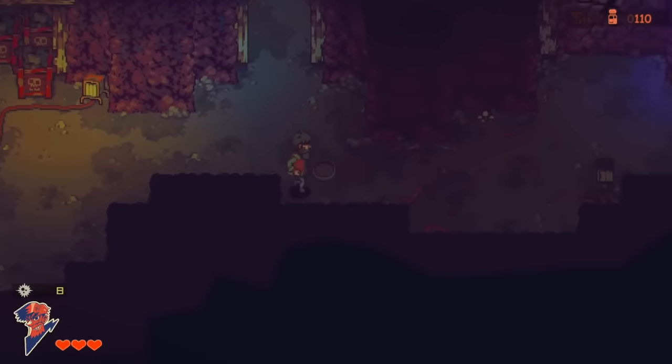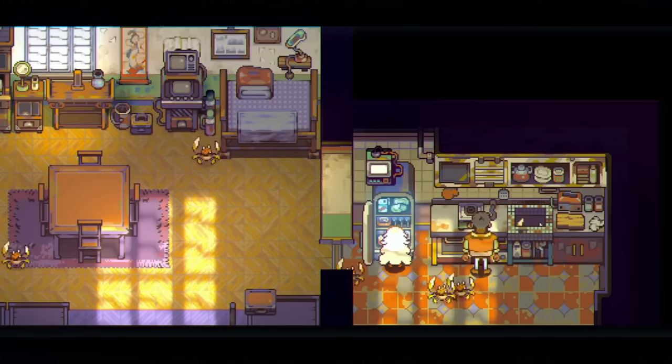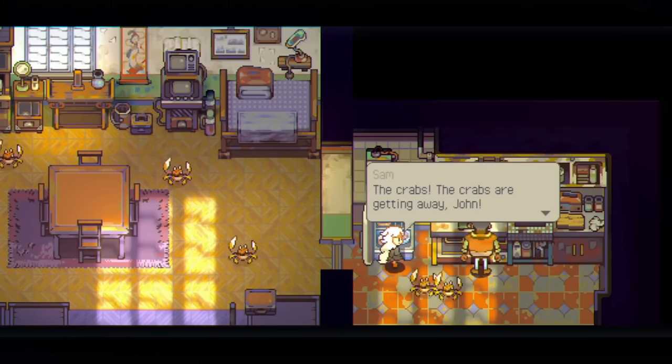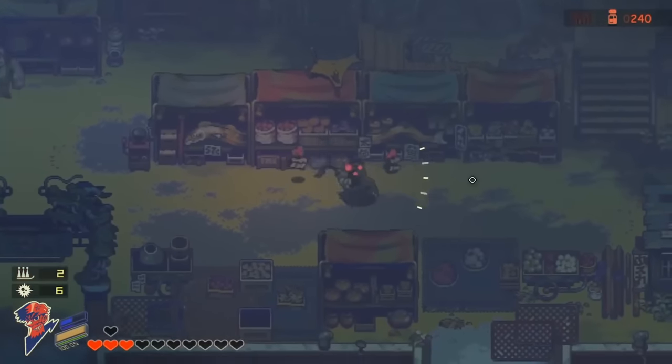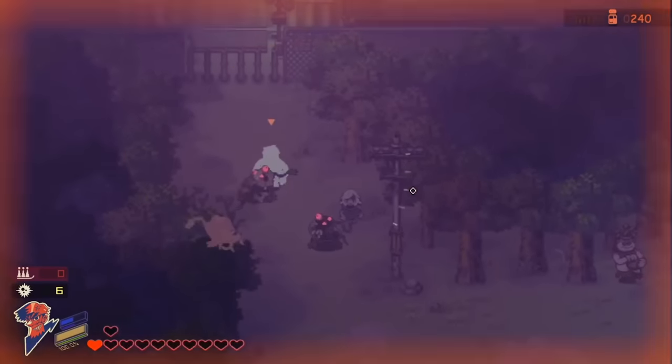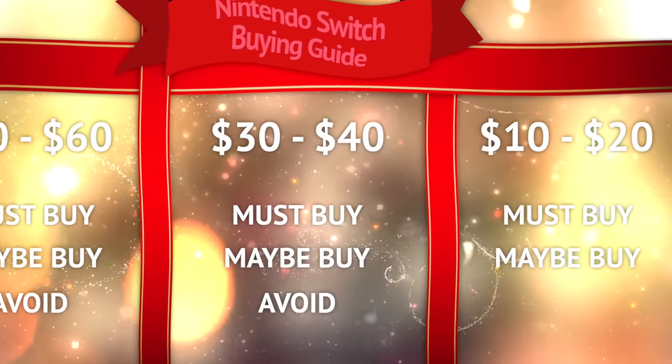Everything about this game is fantastic, and just for this price, I think it's worth the gamble no matter who you're buying for. That's my only must-buy, actually, because that's the only thing that came out this year that I think is worth that price. Not many physical releases this year, but also not many brand new games come out at $10. But we have a bunch of maybes, games that dropped down in price over the last year or so.